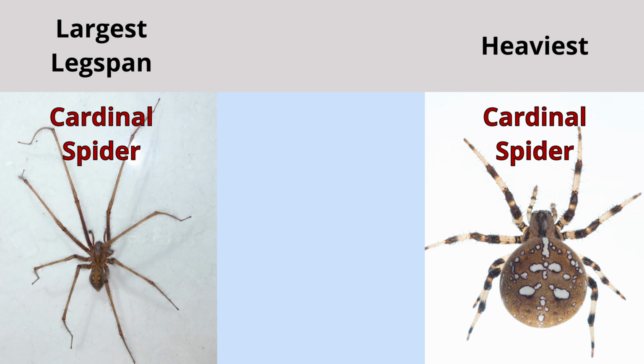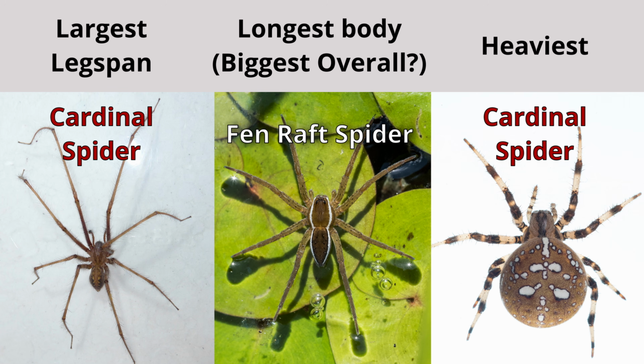By known weight, it's the four-spotted Orb Weaver. And by body length, and arguably generally all round, the largest spider is the Fen Raft spider. But perhaps the main conclusion I've drawn from this is we need to go and weigh more spiders and find out which is the heaviest to get a definitive answer.